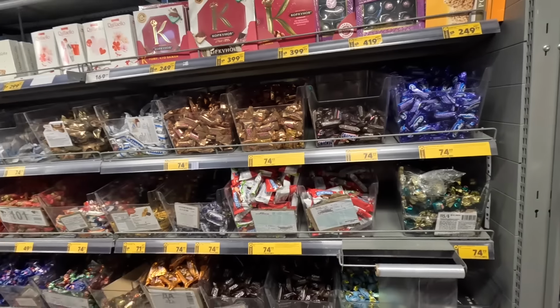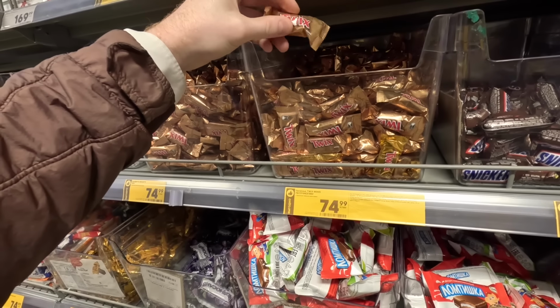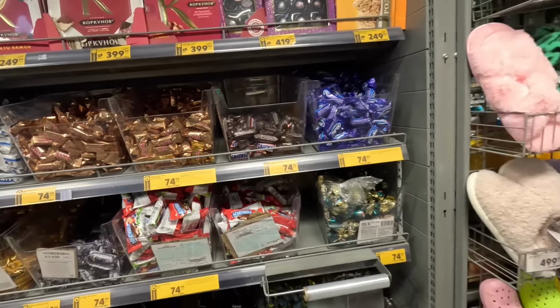Everything else seems quite expensive for a little tiny Twix, doesn't it? 74 rubles? No. Oh, it's for 100 grams. Right, okay. I thought that was for one.